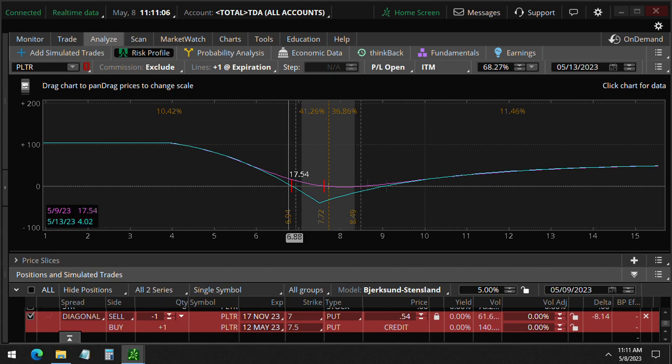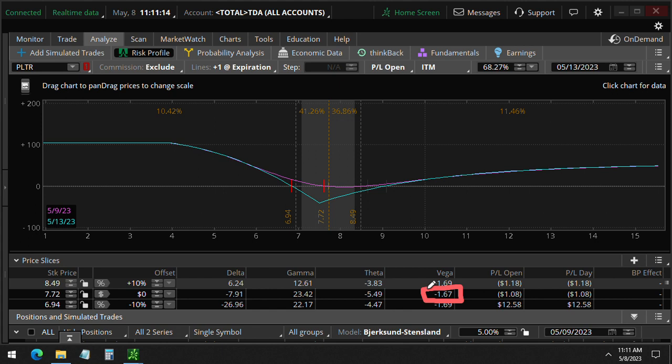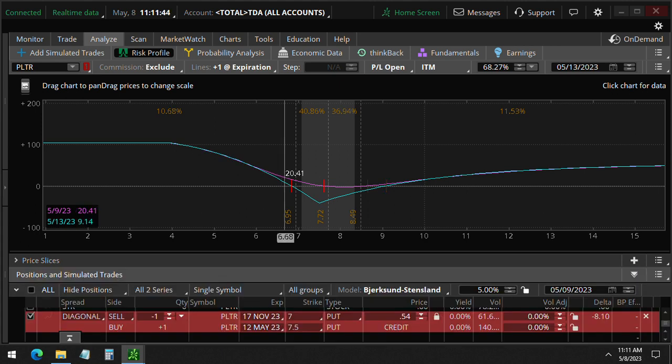And why? Well, because if we look at the Greeks, you'll see that we have a negative Vega trade, which is very good for earnings trades because we know right after earnings, volatility will be crushed. It will be decreased. So this trade takes advantage of the volatility IV crush after earnings. That's one thing you can always be certain about with earnings trades: volatility will decrease. So negative Vega trades for earnings are always the best. Okay?